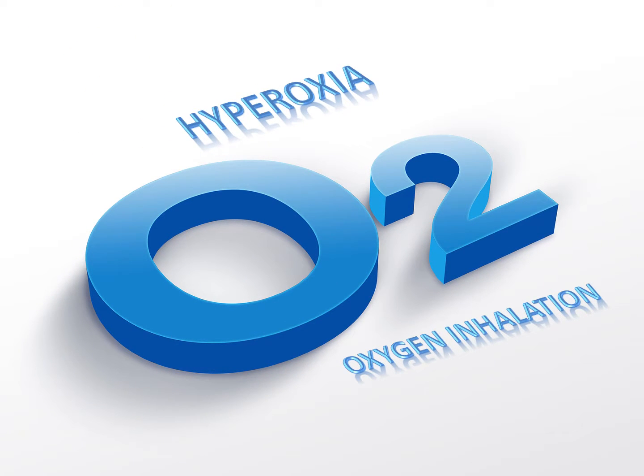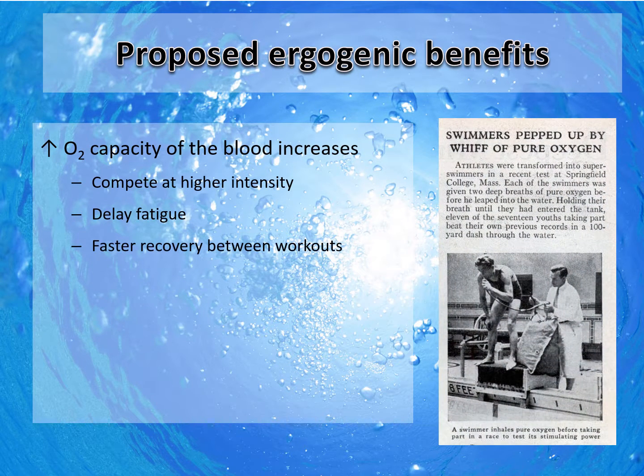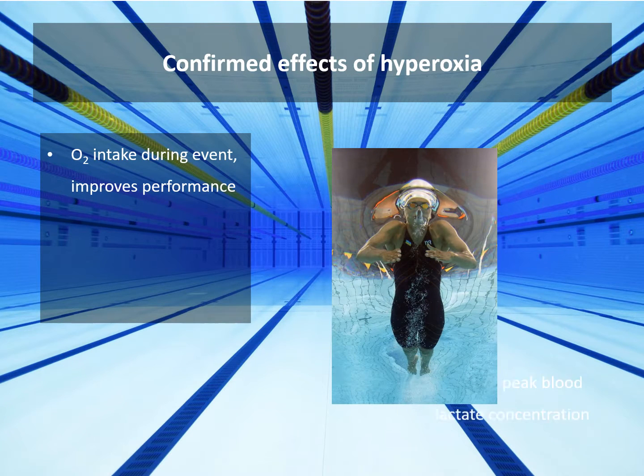Hyperoxia, 100% oxygen inhalation. What happens with the use of hyperoxia? The oxygen capacity of the blood increases, and this leads to the ability to compete at higher intensities. It delays fatigue and leads to faster recovery between workouts. Improved performance and reduced lactate concentration are confirmed effects of hyperoxia.